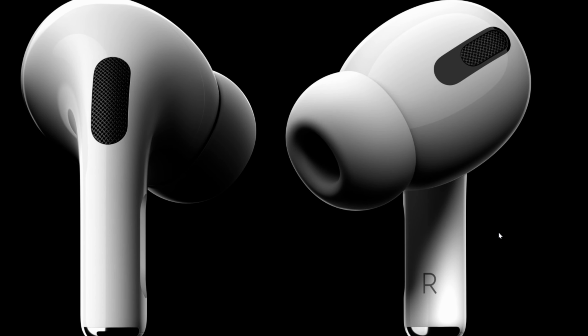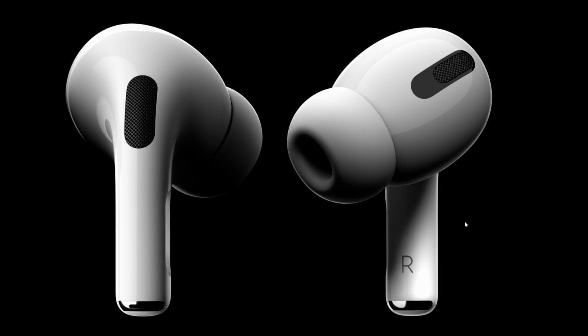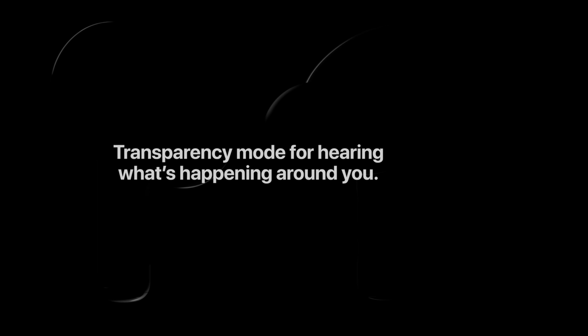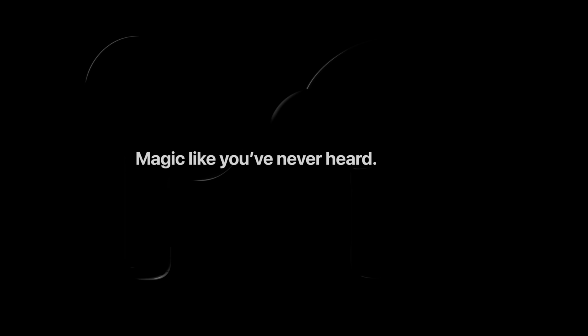Now, if you don't know about the AirPods Pro, they are the successor to the regular AirPods. They are $250. They have a few extra features. Active noise cancellation, which is supposed to block out some of the noise that surrounds you. Transparency mode, so it allows you to hear what's happening around you. A customizable fit for all-day comfort. And the magic of being an AirPod. I know, lame, but it's kind of what they say anyway.